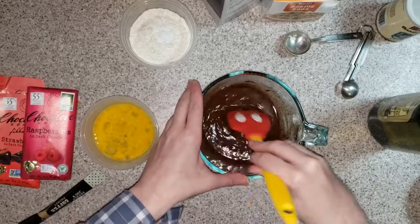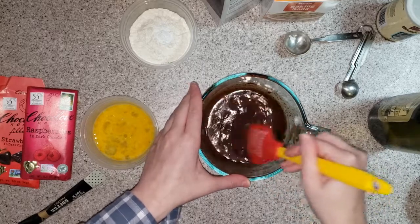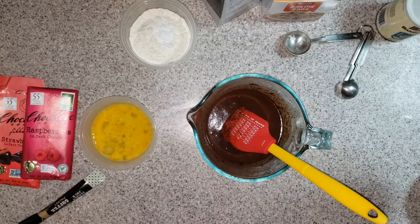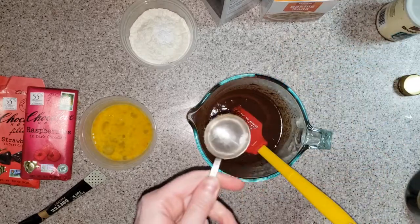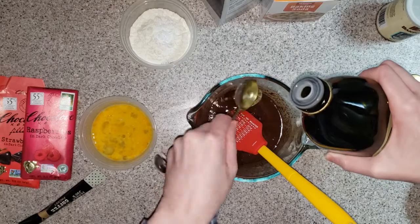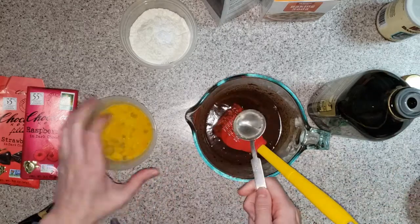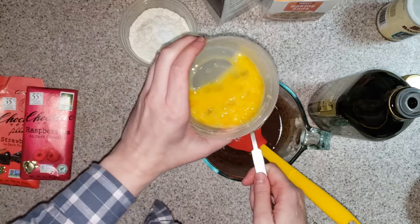You don't want it to get too hot because we are going to be adding eggs in here, and you don't want to make chocolate scrambled eggs. So the next little bit we're going to put in is some oil, 2 tablespoons. And I like to put this in before the eggs because then it coats my spoon. And then we're going to add in 2 tablespoons of egg too.